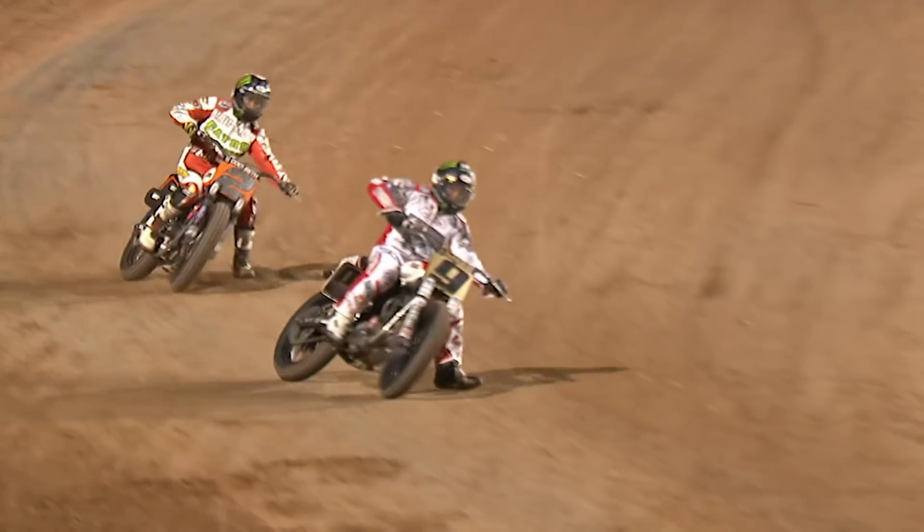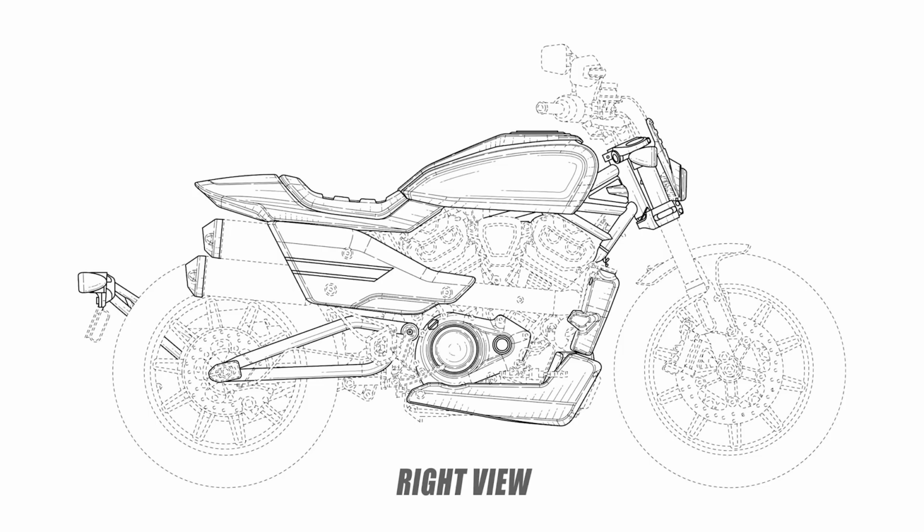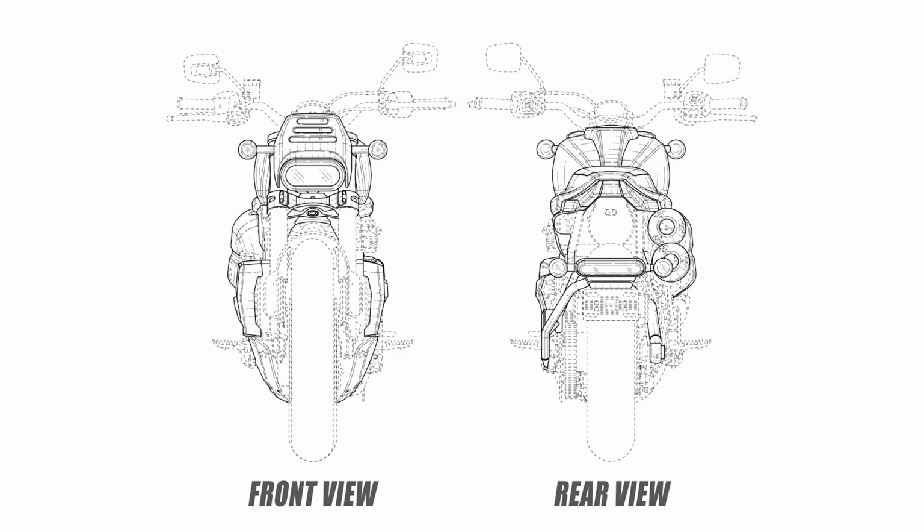Looking more closely, we can see that the bike sports a tubular swing arm, and the high-mounted twin exhaust that is common on tracker bikes. In addition, we can see that there are inverted forks, dual front disc brakes, and a rear monoshock. Honestly, it looks like the upcoming Bronx and the flat track are going to share a lot of parts, which is for the best as Harley-Davidson does what it can to become more profitable.